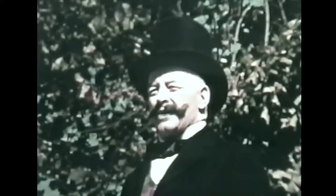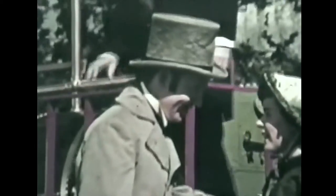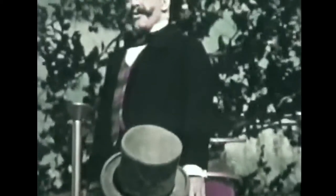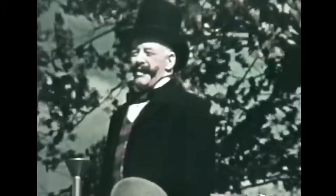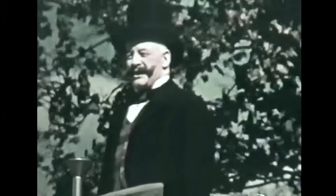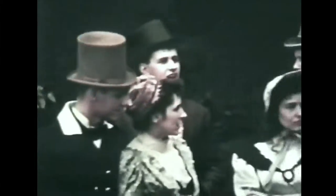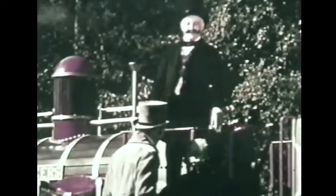Welcome to the Rogers, about to begin the first railroad trip ever made in the Mississippi Valley. Step aboard, folks, step aboard, and help us make this day, November the 8th, 1838, a bright spot in history. Welcome to the Rogers.